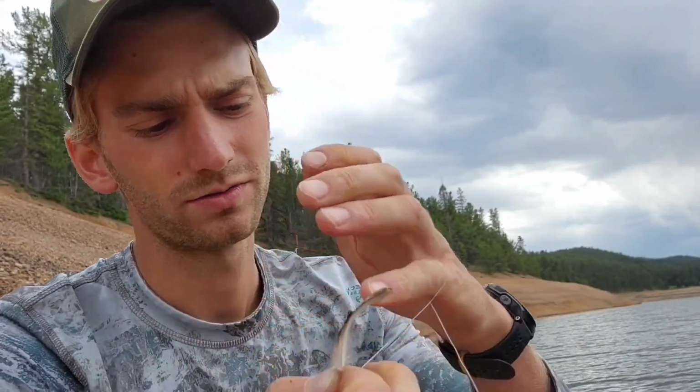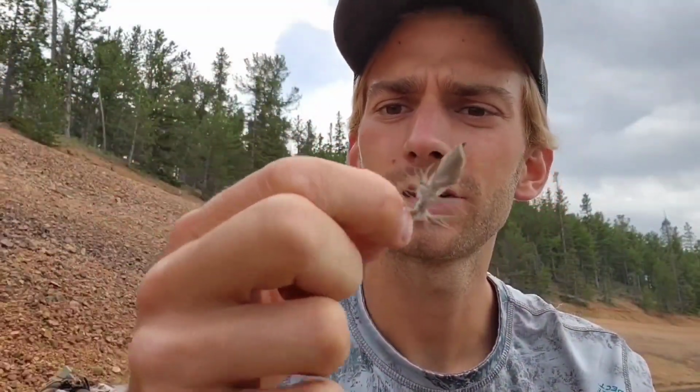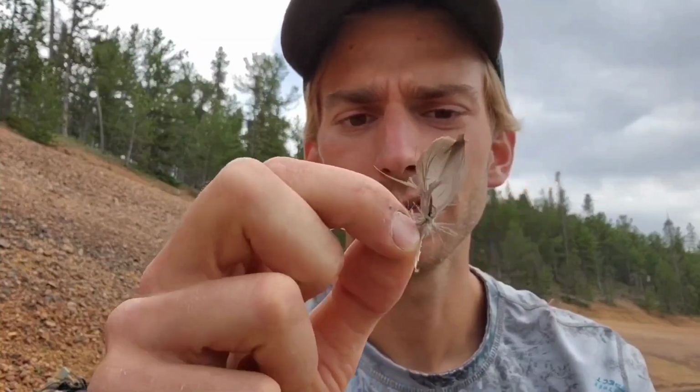I've never done this before, so interesting to see how it turns out. The feather is tied onto the hook. I just did a couple loop-de-loop knots, and it seems to be on there pretty good. Now, this full feather could do the trick, but I'm guessing that they're eating bugs out there that are quite a bit smaller. I'm just going to take the scissors. Trim it up.